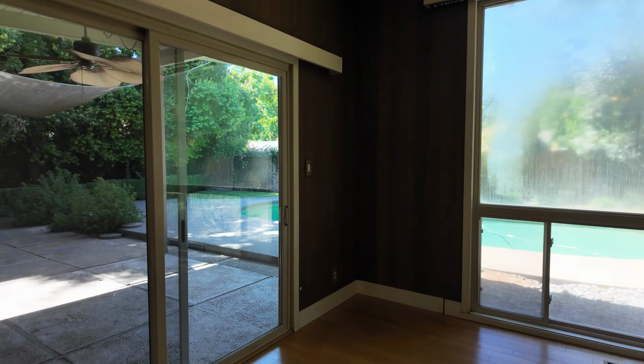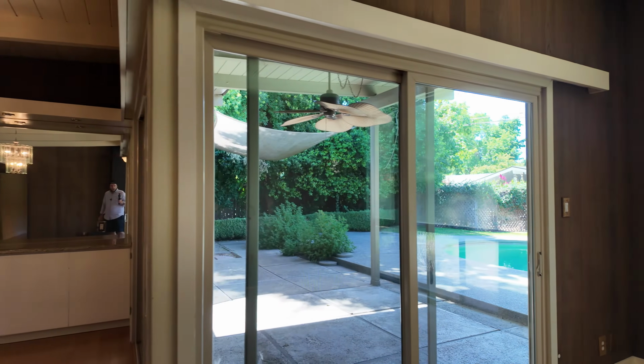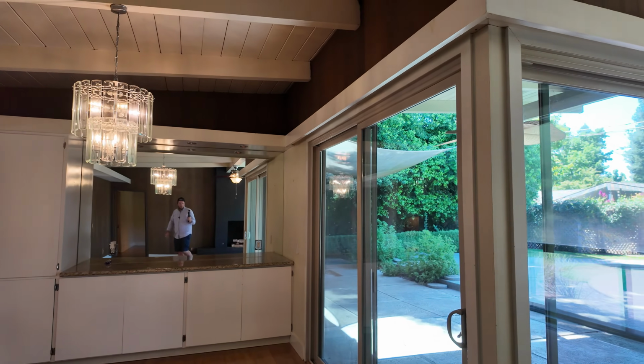It's huge and it lets a ton of light in, so that's awesome. You've got a couple of sliders here that take you out to the oasis of a backyard, but we're gonna come back to that, guys. So let's head down this hall. It's a pretty long hallway.